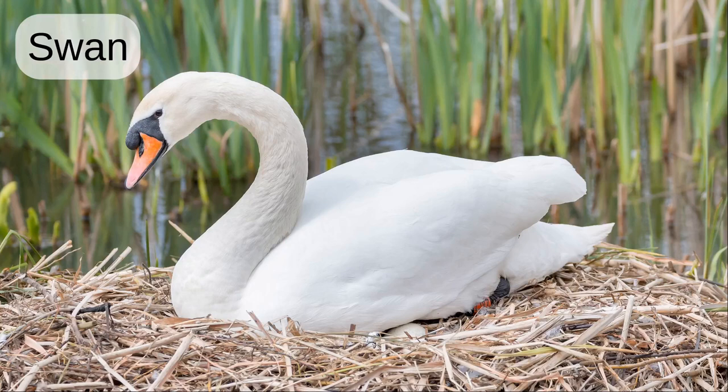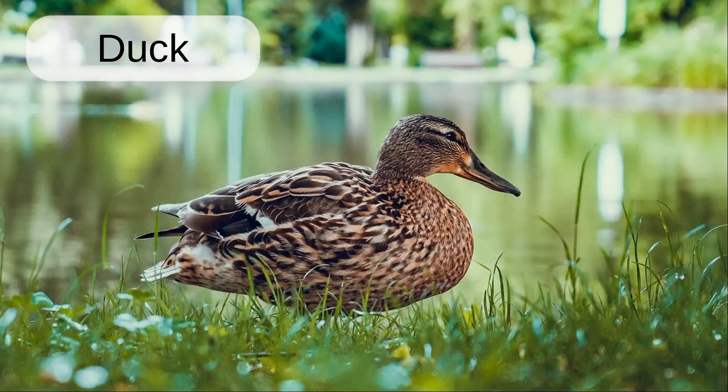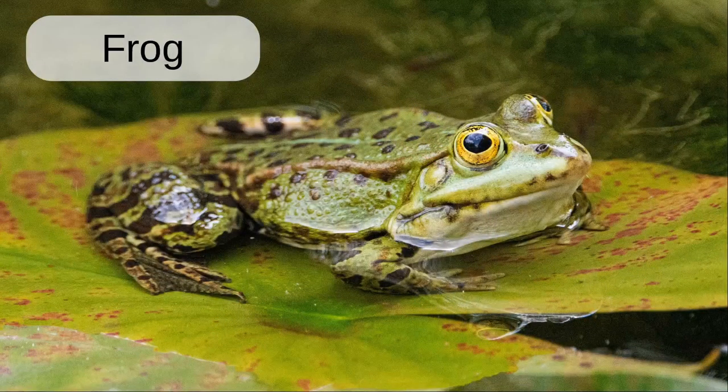There was a swan there sitting on some eggs. The park rangers came across and told us that some of the nests have hatchlings in them. There was a duck that was waddling around on our side. It was near a duckling that I think was just learning how to swim. We walked a bit further along and saw a frog on a lily pad.